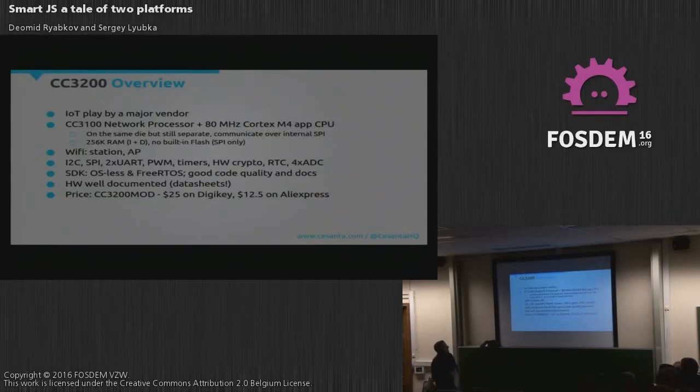So yeah, it uses Wi-Fi. It actually has pretty much all the features you expect from a chip like this. I2C, SPI interfaces, two serial UARTs, pulse width modulation, timers, hardware accelerated crypto, RTC, 4 analog converters. So all the usual peripherals are there. The SDK, whatever I say next, I'm going to commend TI on their SDK because it's really, really good.